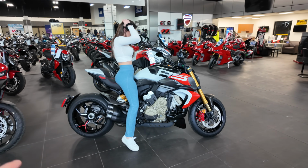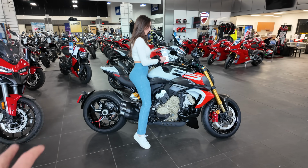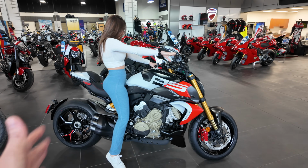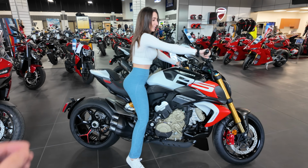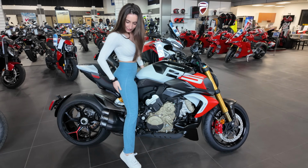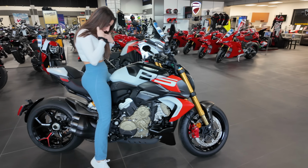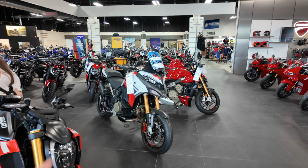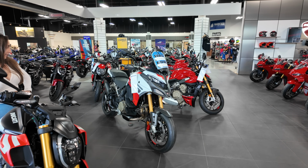And honestly, in my opinion, it's one of my favorite Ducatis that they've done probably in the past few years. It's a really cool bike. So what is this bike? What is the RS? So it started out as just a regular Diavel V4. And then they gave it the RS treatment, and I parked it here because you can see the Multistrada RS in the background, and that was actually the first RS model that they ever did.